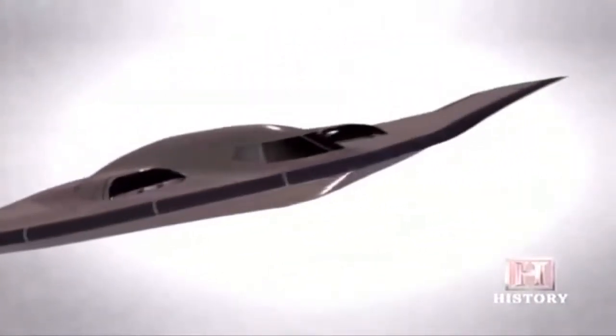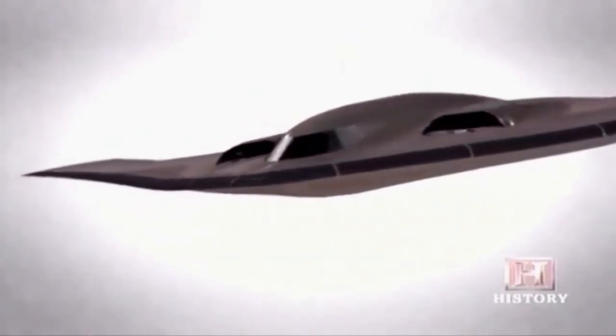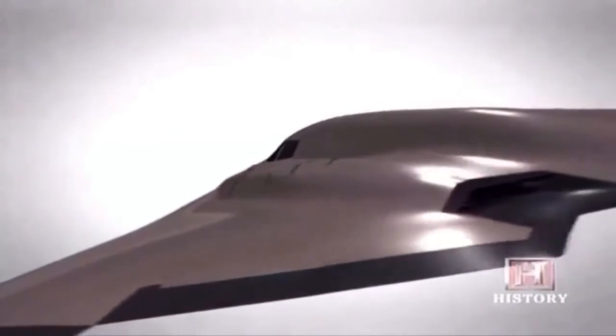The B-2 is coated with special RAM, radar-absorbent materials, such as carbon fiber composites and top-secret reflective paint that further reduces its detection from the enemy. Finally, its electronic countermeasures such as jamming an enemy's radar make this aircraft almost undetectable. In fact, the B-2's radar cross-section is 1,000 times less than that of the B-52.